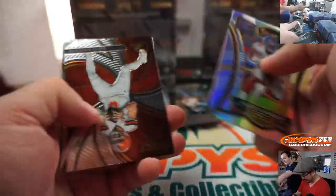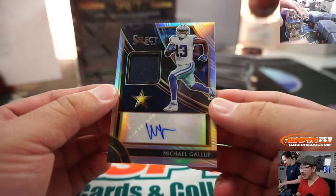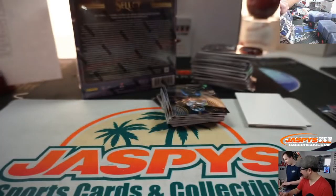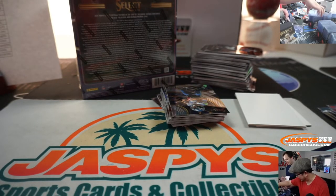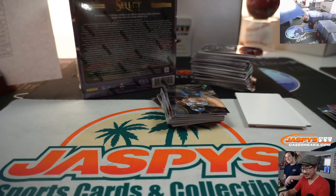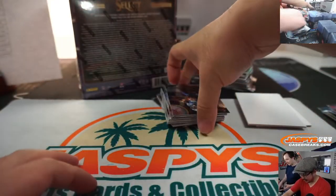Yeah. I think they're set at quarterback. They're 45 out of 99. Jersey and auto, Michael Gallup. They got Cardell Jones, don't they? Oh, yeah, that's right. They're set at QB. Wildcats could use a Cam Newton. I'm a Vipers fan, so. Wow, you just ditched L.A. for the Tampa Bay. Them, yeah.